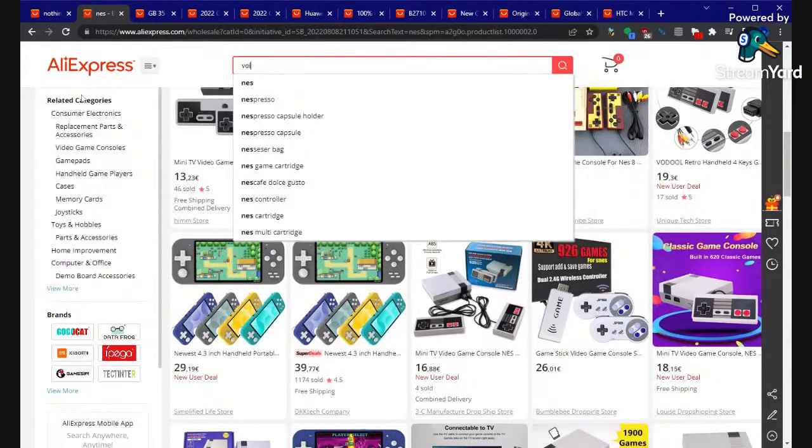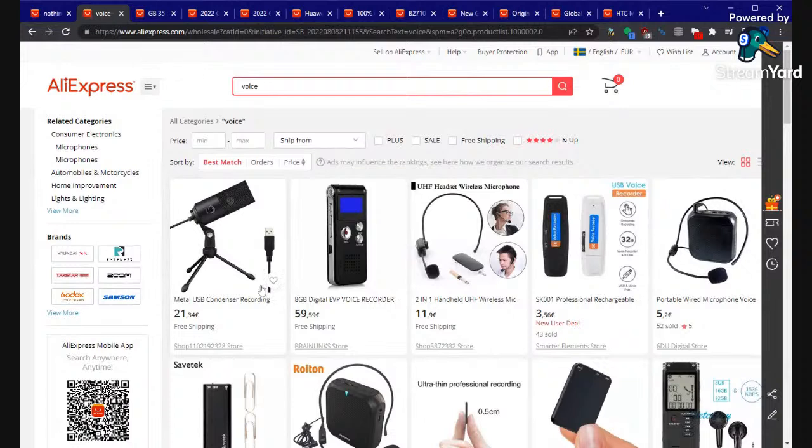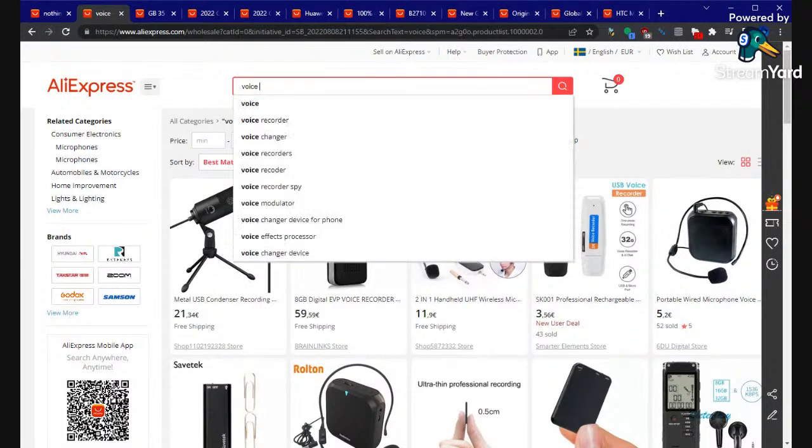What if I search up just voice? Microphones. What did I expect? Oh, condenser. Voice changer. Voice button for pets. Voice control. Voice changer device. Voice coil. Voice kit.